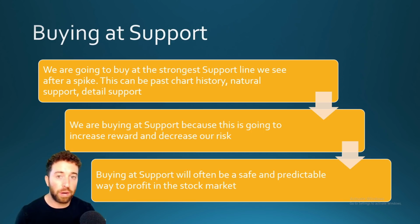Remember, team, we learned in our last lesson about past chart history pattern of support. We learned about natural support. We learned about detail support. Let's take a moment to review what past chart history is. Past chart history was any time in the previous chart, previous days, where the stock was able to bounce off some very strong areas. That could be bouncing off of strong areas, or old highs, which was resistance, which is now support.